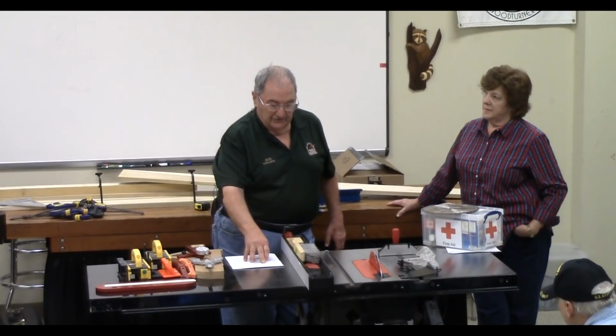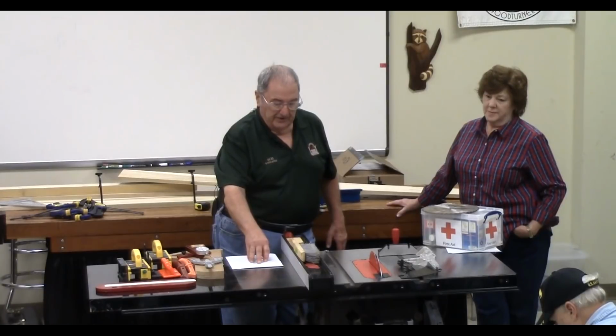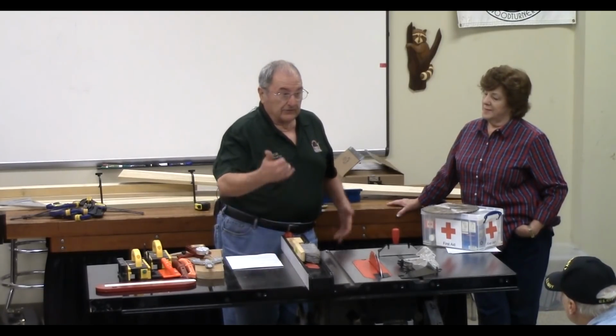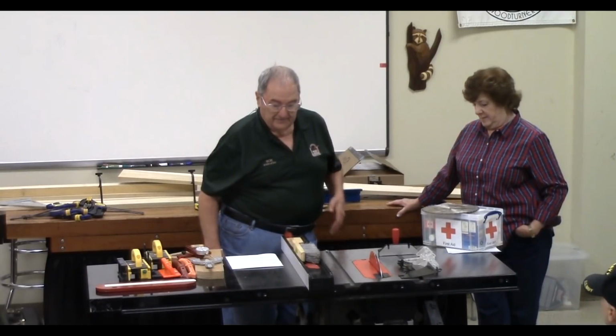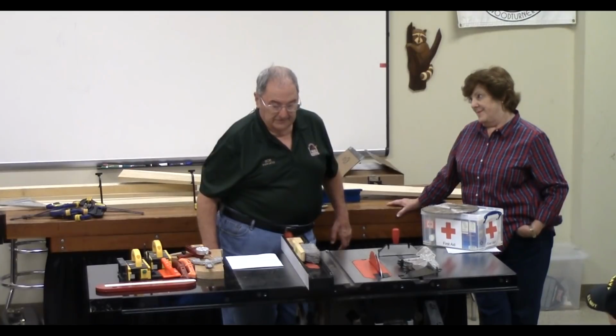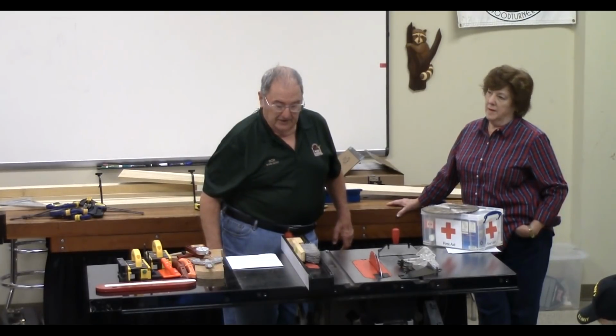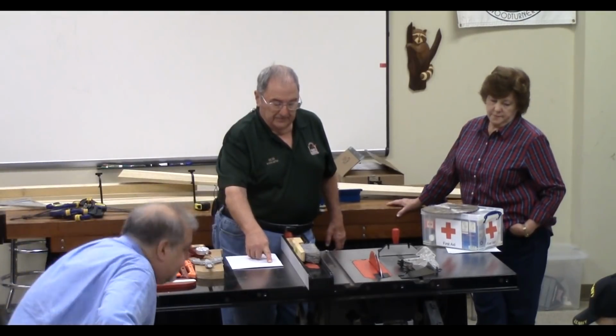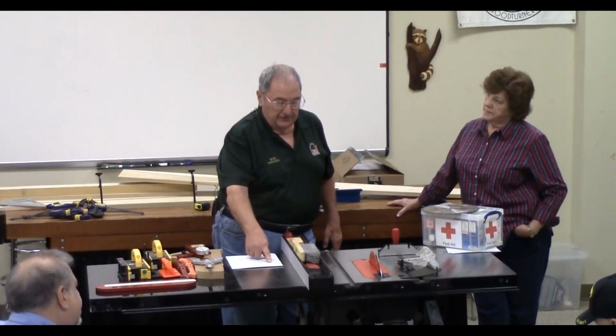The other sizes that you'll typically run into is 3 horsepower and 5 horsepower. Those are typically the ones that you'd buy at a store like this. They do make them that go higher, but you're not likely to run into them. Okay, the motor rotation is 3,650 RPM.